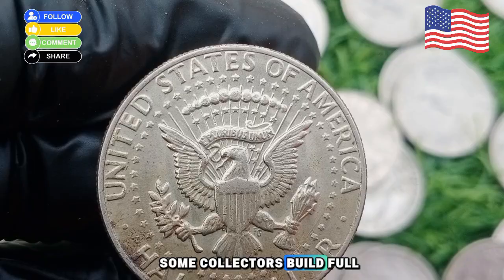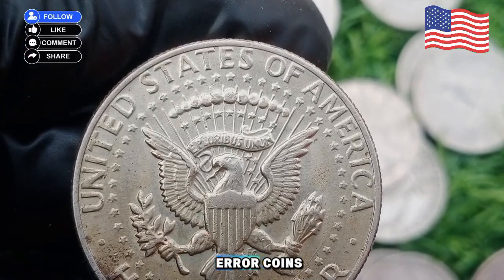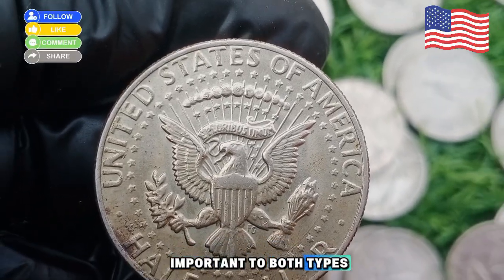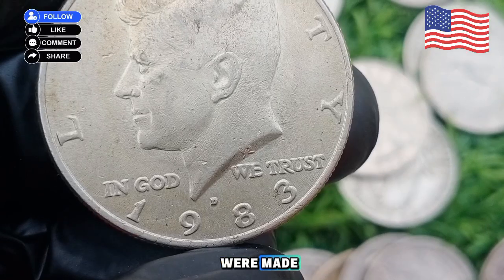Some collectors build full sets of Kennedy half-dollars. Others only look for error coins. The 1983 D is important to both types of collectors. It fills a gap where no collector coins were made.